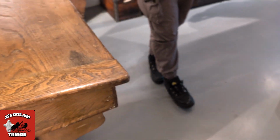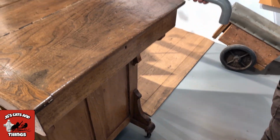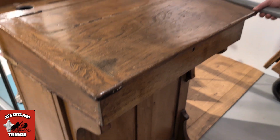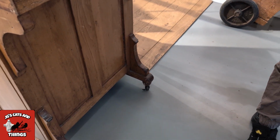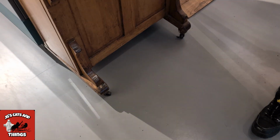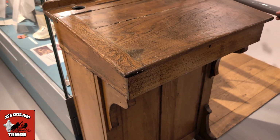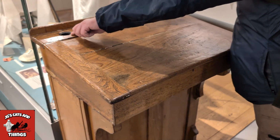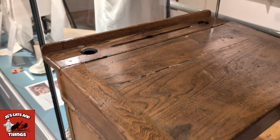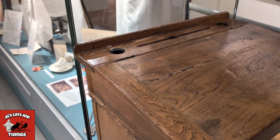Right. Very old. Desk. So I'm assuming this is like the workstation that they had for a nurse, and they would dispense medication and whatever. Oh yeah, it is an inkwell, so they might write the notes up as well, wouldn't they? They'd need to write the notes up. Yeah. So, right.